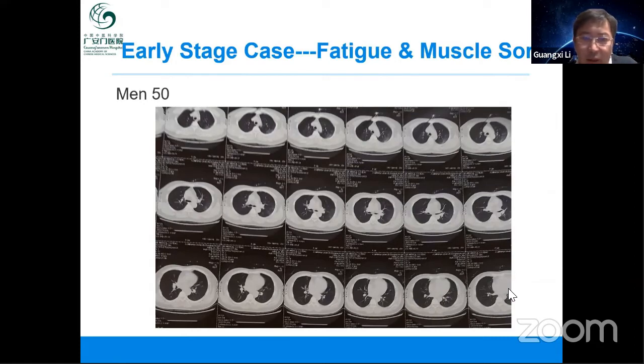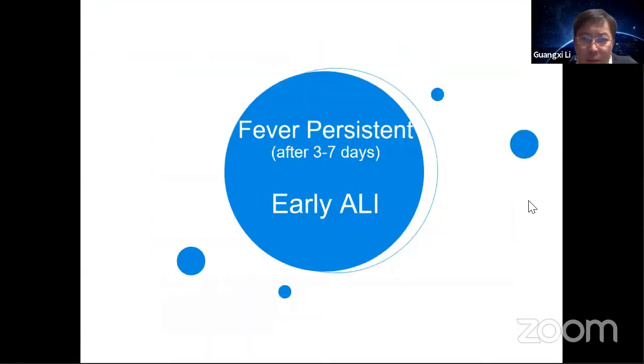So this is his son, in this family case, and he also has a very mild infiltrate on the left upper lung. He doesn't have too many symptoms, just fatigue and muscle soreness, and they took the same Chinese medicine. We have a very good herb, and we treated the whole family with only one medication. So that's what we did.